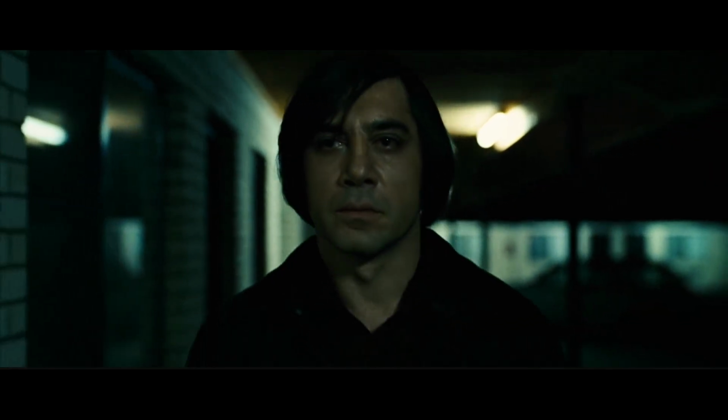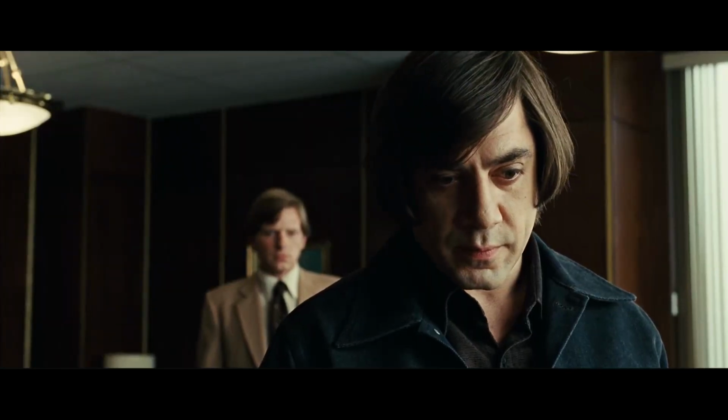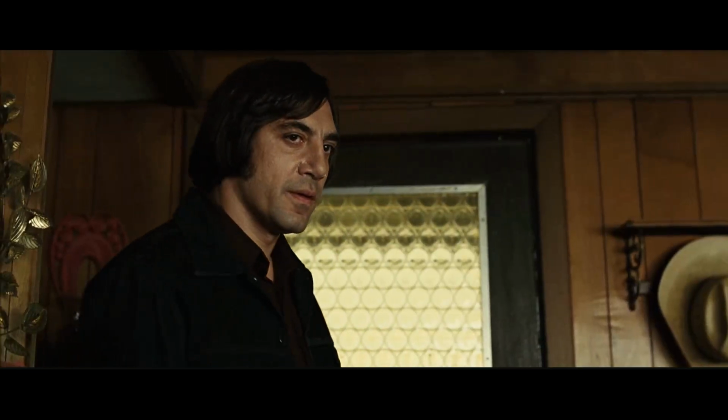What do you think? Is Chigurh the most terrifying villain ever put to film? Personally, I think he's one of the most ruthless and lethal villains ever put on screen. And I've always wanted to do a deep dive into his character.